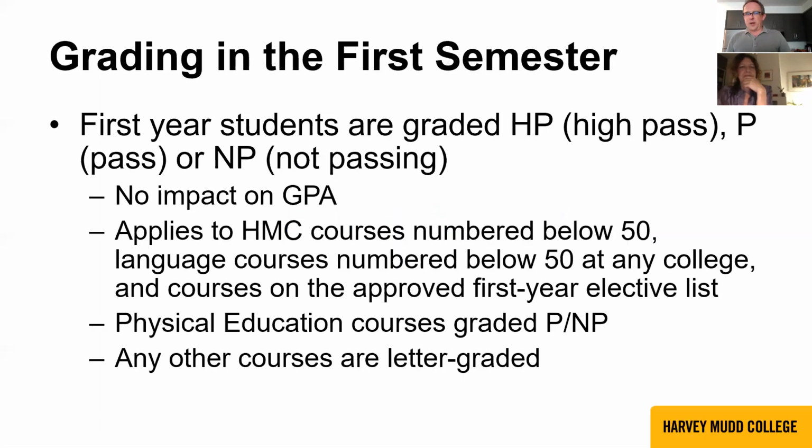Let's talk briefly about grading. In the first semester, first-year students are graded high pass, pass, and what used to be no credit, but has been renamed not passing, NP. These grades do not impact your GPA.